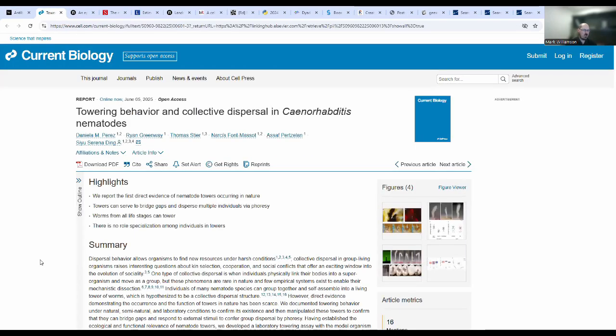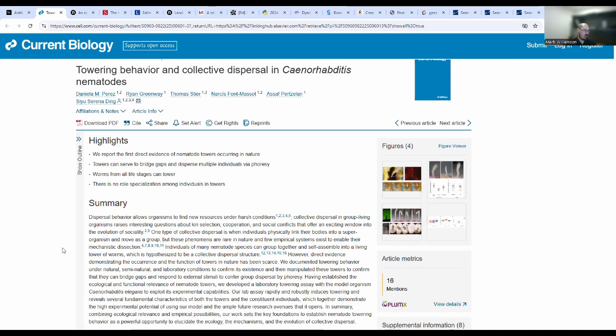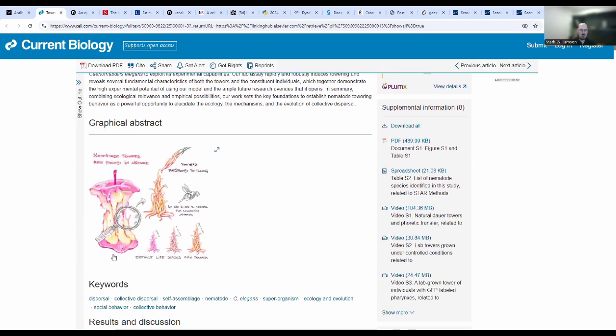Moving along, let's talk about towering behavior and collective dispersal in Caenorhabditis nematodes. So C. elegans, model organism for nematodes. Nematodes can swarm together to create structures which are called towers. But now researchers have observed this behavior in the wild. Previously, it was only seen in artificial environments like the lab. They were able to see this in fruit orchards with rotting fruit.